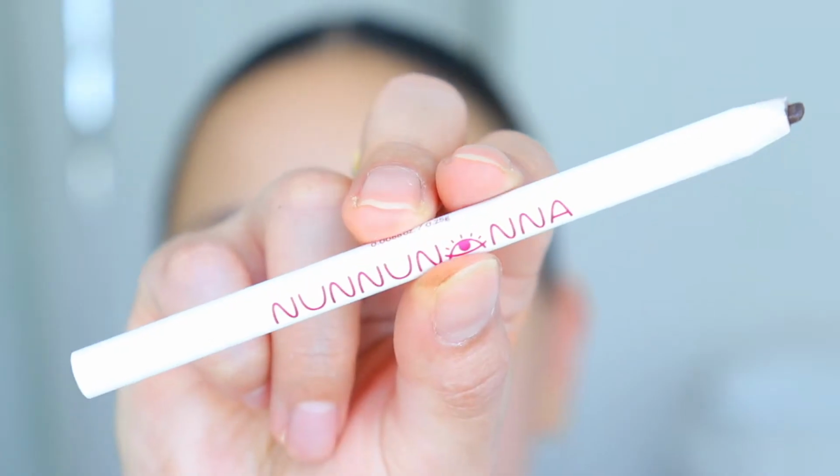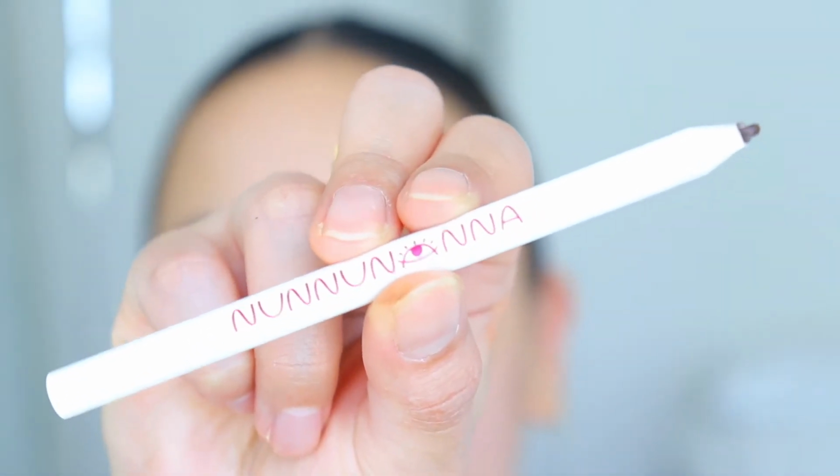I kind of went in a little bit too heavy on this side, so I'm pretty sure it might crease a little bit, but just kind of buffing it out. To add just a little bit more intensity, I'm going to go in with their gel liner. This is their I Am Square Liner.